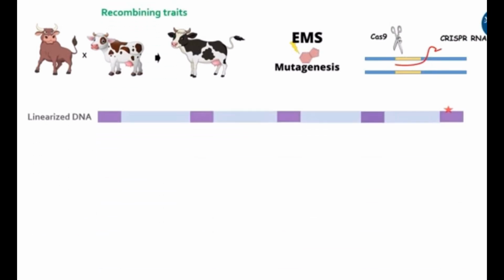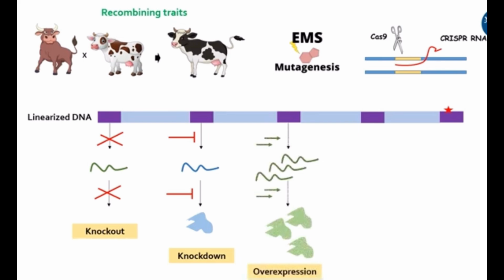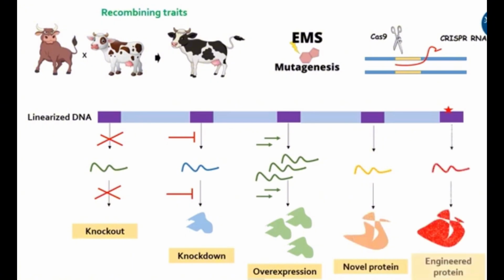Using breeding, mutagenesis, genetic engineering, and other approaches, you can recombine traits, knock out or stop a gene from expressing, or you can suppress expression of a gene or overexpress to get higher copies of a protein. You can also make an organism express a newer protein which was not there earlier. You can engineer a protein with better properties and functions. So these are some of the major wonders that can be done with the genomic information.